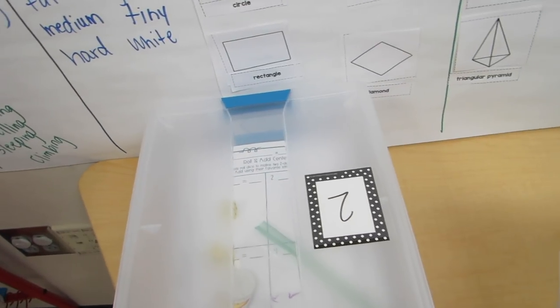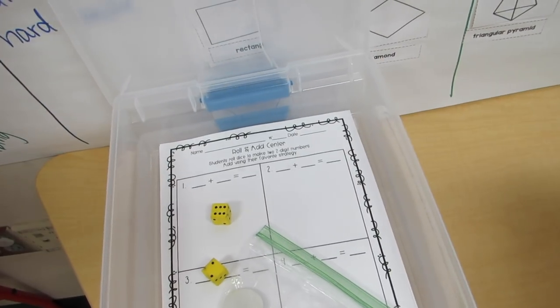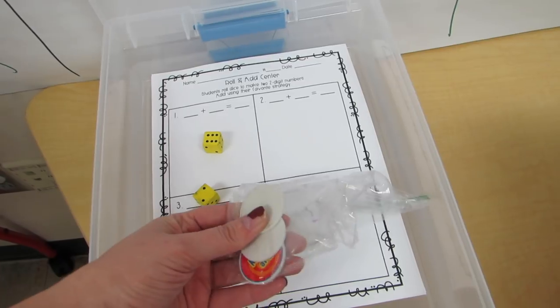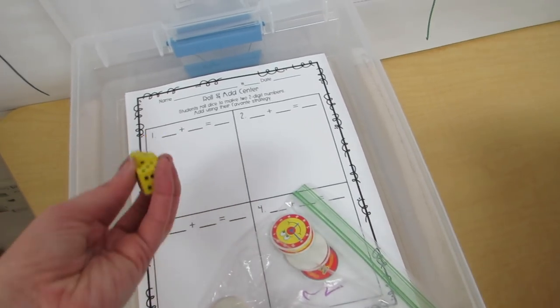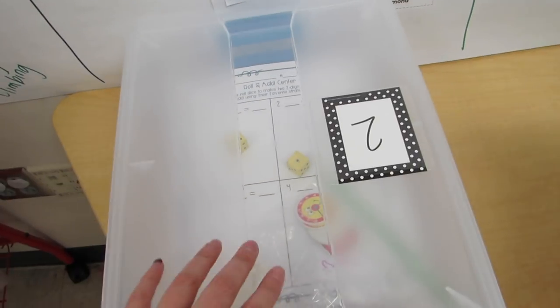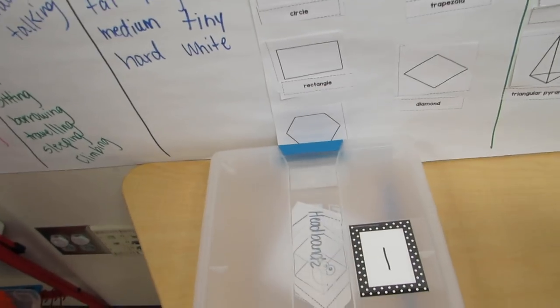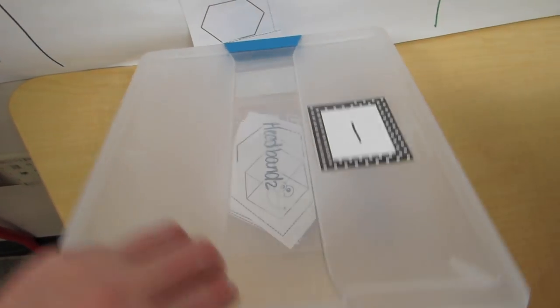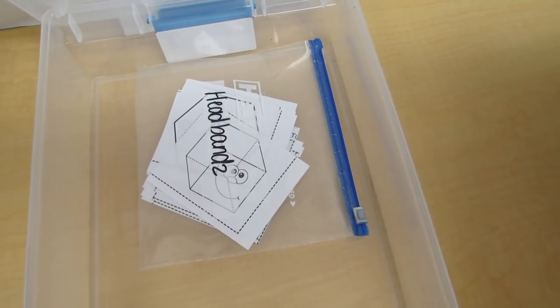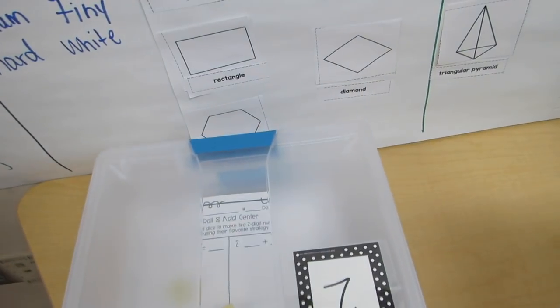The previous teacher that taught second grade in this room had these. So when they're finished with that activity, they'll go on to the time coins. And then this is just rolling the die, choosing their add-ins, and then solving. And right now, we're just focusing on decomposing the number and base 10. And then the last center is headbands with geometric shapes. So we just finished our geometry unit, and that's just there for review.